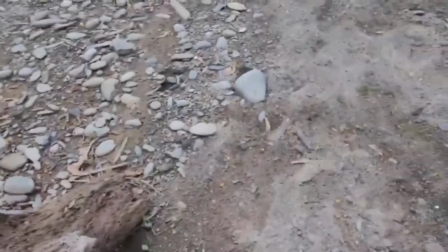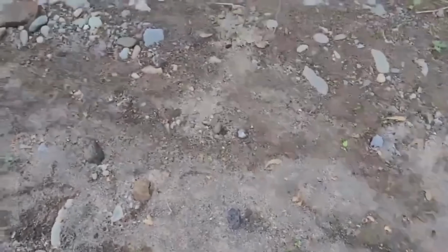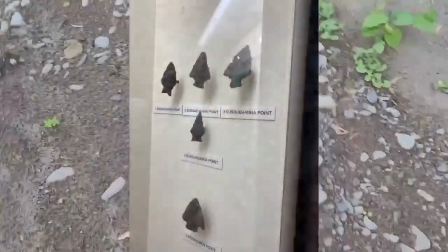Good luck, guys. In this video, we are gonna go and look for flint and chert. We're also gonna show how to make stone tools, arrowhead, spear points, knives out of this chert that we find.